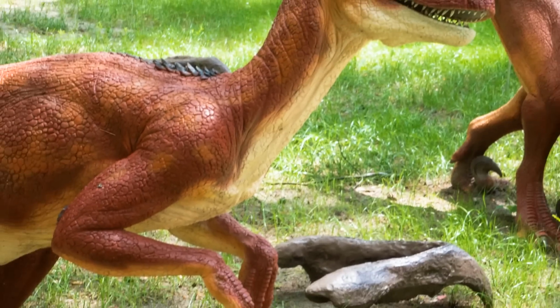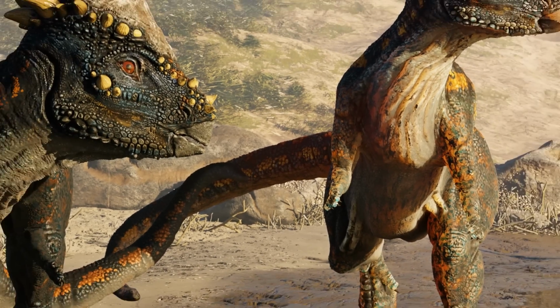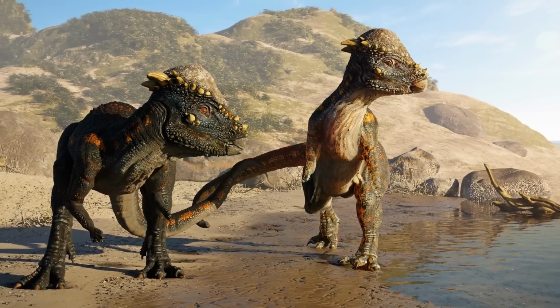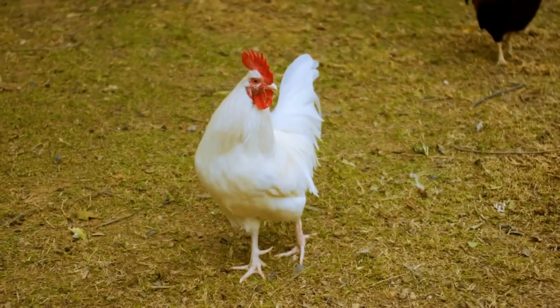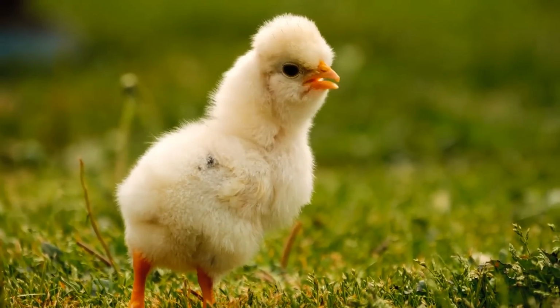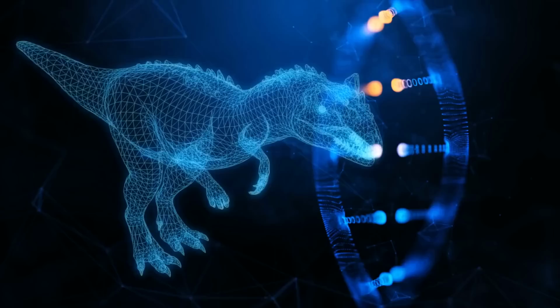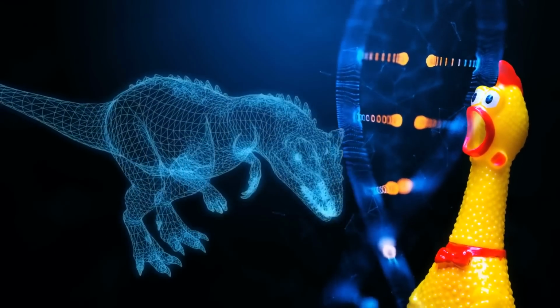Fast and agile dinosaurs, such as velociraptors and Pachycephalosauruses, would have survived, but in what form? Could dinosaurs have already evolved into something else? Look at the good old chicken. Many scientists believe it's a direct descendant of the formidable Tyrannosaurus. Somewhere deep inside the bird's DNA, there are genes that the dinosaur had.